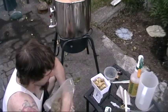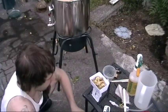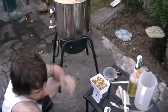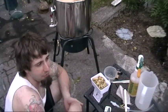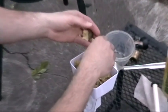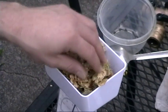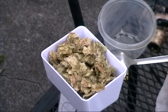This is from last year's harvest. I want to put an ounce of this Willamette for my flavor in this special batch of beer that I have not named yet. I think we would do something like fog glasses or something, because when William looked over the beer kettle, his glass fogged up. So try to make that name into the beer somehow, some way. We'll make it happen.